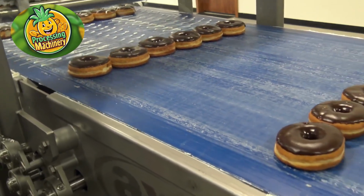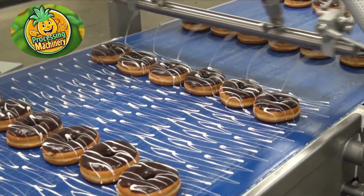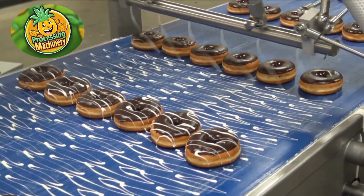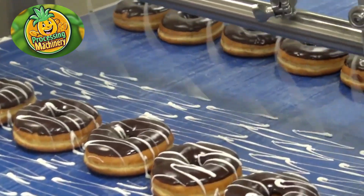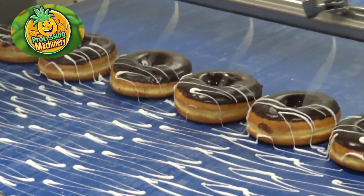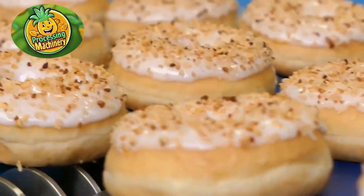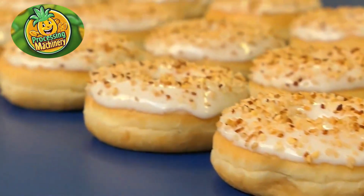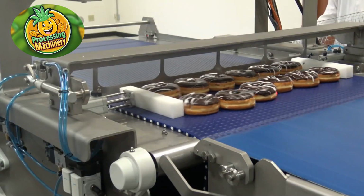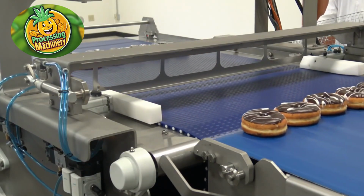Liquid vanilla can also be applied as a topping using a specialized machine that meticulously crafts uniform patterns across each donut surface. Complex zigzag formations are frequently made to provide a visual contrast against the rich, dark chocolate glaze, thereby augmenting the aesthetic appeal of the donuts. Following the completion of the glazing operation, the donuts are systematically cooled as they progress along the conveyor belt.